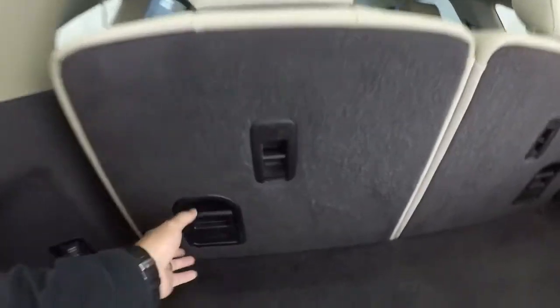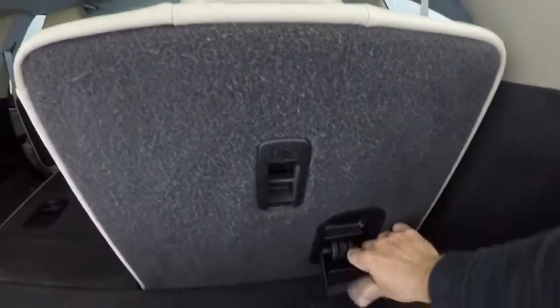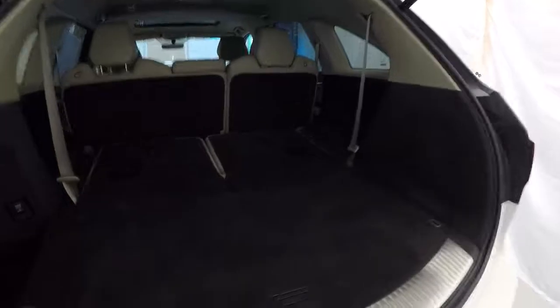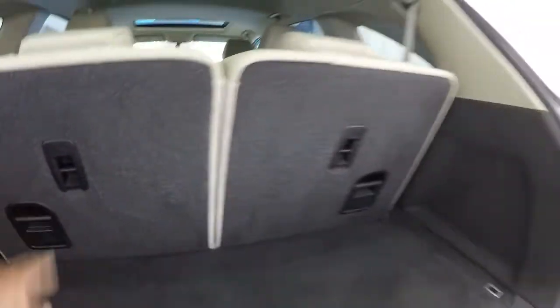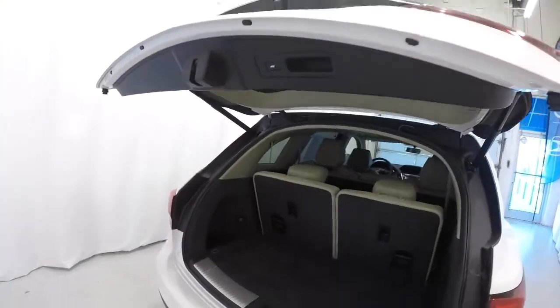And these seats go down really easy. Simply pull this handle here. Alright, seat goes right down. And you can see how much it opens it up back here. Alright, and then simply pull that handle again. Seats come right back up. Simply press this button here to activate the lift gate.